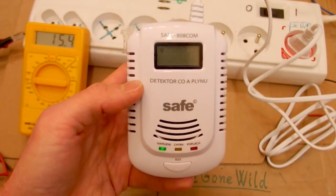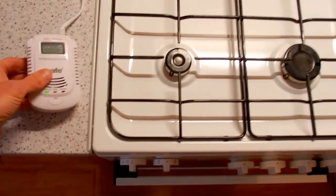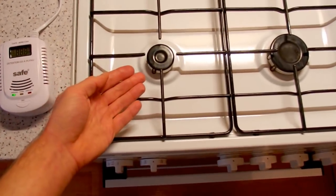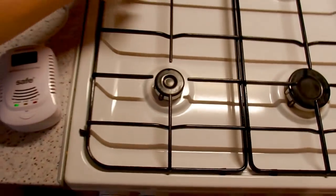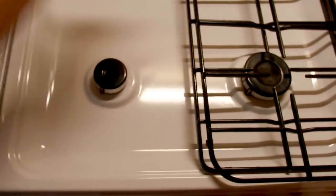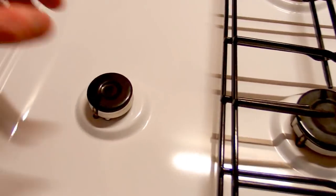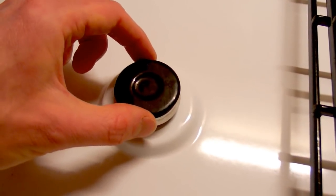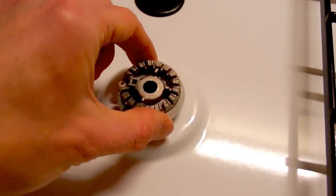Now let's try to test it properly. Let's begin with the flammable gas sensor. Let's test it on a natural gas, which is mostly methane. This is a bit dodgy, but of course I'm not going to use too much gas for the test to cause an explosion. And with this stove it's probably not even possible to release too much gas with no flame, because there is a so-called gas stop system.